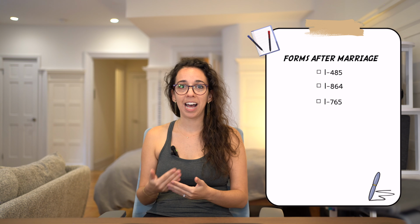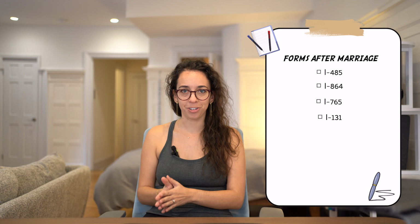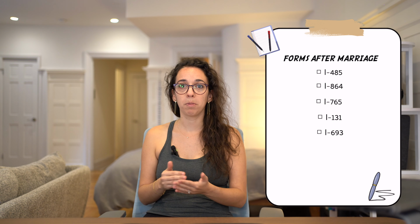The forms never stop, and you essentially begin a brand new process of forms and waiting for them to be approved. The good news is that a lot of the information you're filling out is just repeated consecutively, but just on different forms. Some of the forms you'll be filling out are the I-485 application to register permanent residence, the I-864 affidavit of support, the I-765 application for employment authorization, the I-131 application for travel, the I-693 report of medical exam and vaccination record.